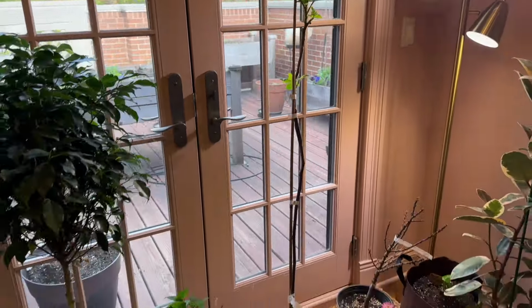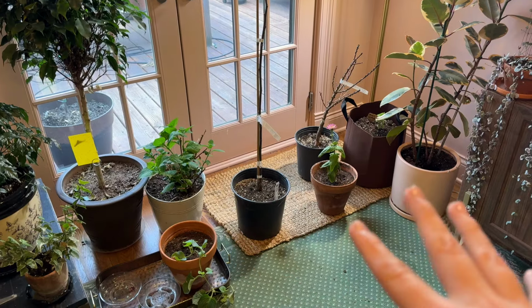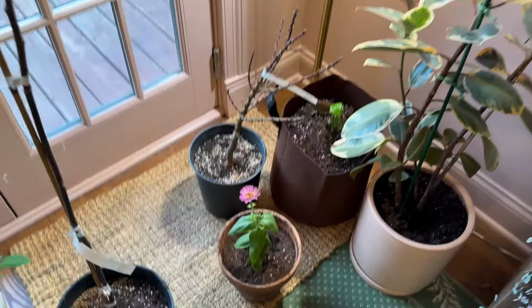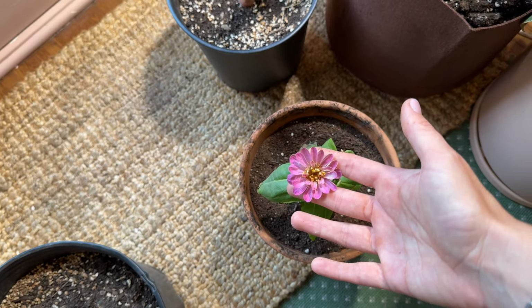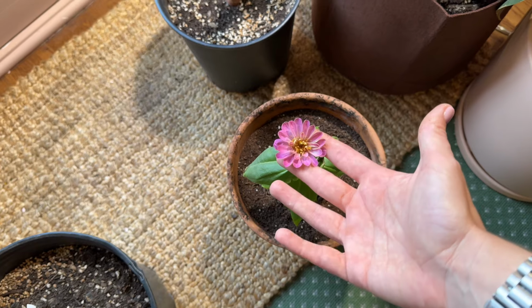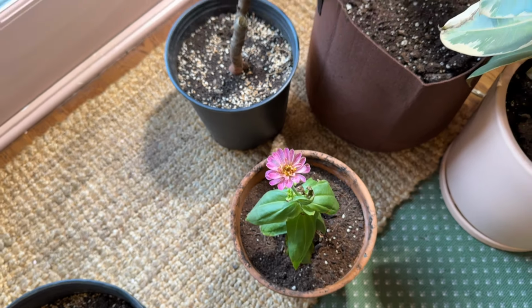But anyway, in here, what I have are the cantaloupe and zinnia, which I started from seed and was going to get rid of because that was early February. That was too early for me to start my plants, but then of course I couldn't. And look, I have a zinnia flower. Now the plant looks, you know, a little sad, but I'm excited to have a zinnia this early anyway, and we'll just kind of see what I decide to do with that.